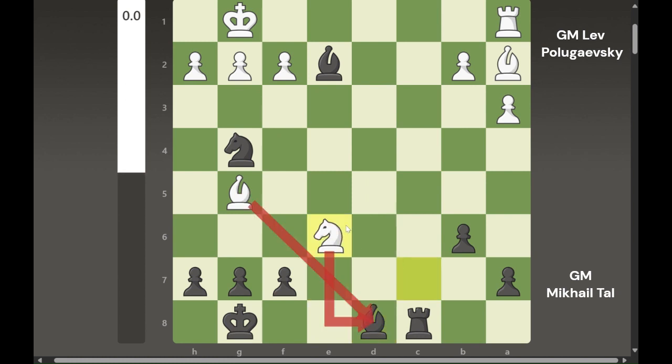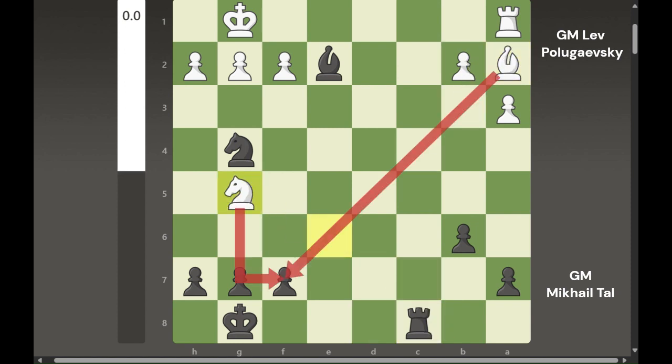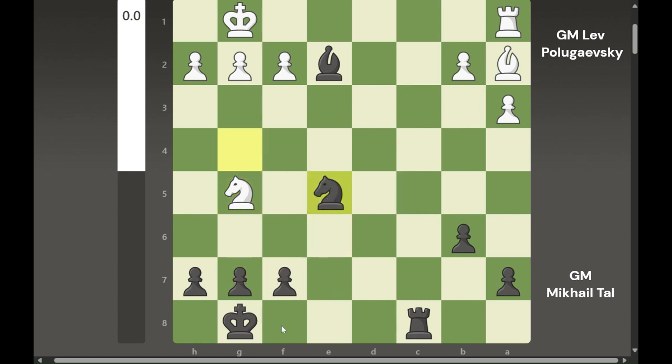Knight e6. Be very careful. If you take this one, you will have a fork attacking the king and the rook. All right, I'll take this one. Take the bishop, still targeting the f7 square. Knight moves to here to protect the f7 square.